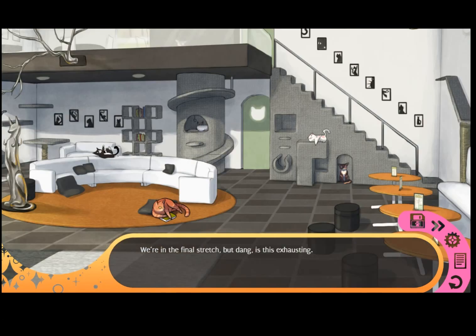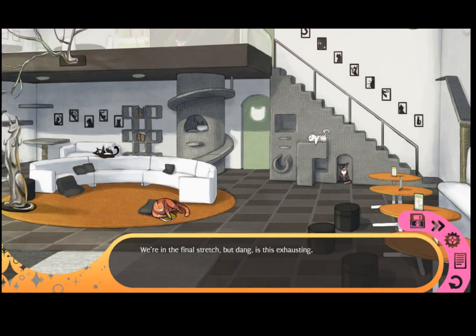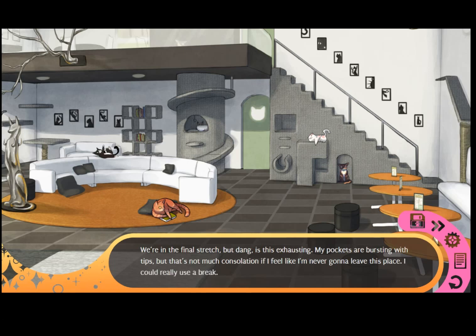Which reminds me, I better get back to work too. Oh, I skipped a whole bunch of stuff. We're in the final stretch, but dang, this is exhausting. Oh no, I didn't miss anything. Yay! My pockets are bursting with tips, but that's not much consolation if I feel like I'm never gonna leave this place. Could really use a break.